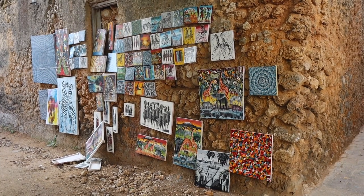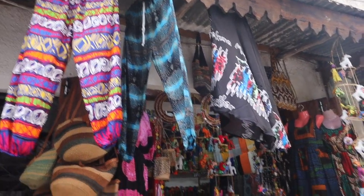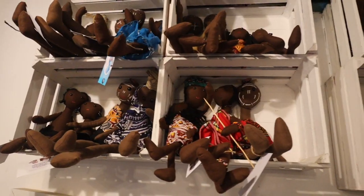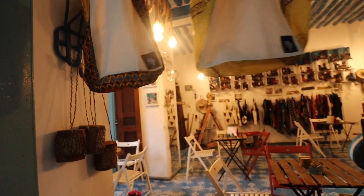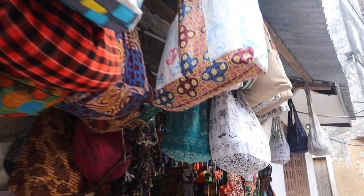Number 10. Go souvenir shopping. I'm not normally a big fan of souvenir shopping, but in Stone Town you can actually get some high quality souvenirs. Be it dolls created by female entrepreneurs, to beautiful paintings, handmade purses and bags, to beautiful clothes in small boutiques. Shopping here is like a dream.